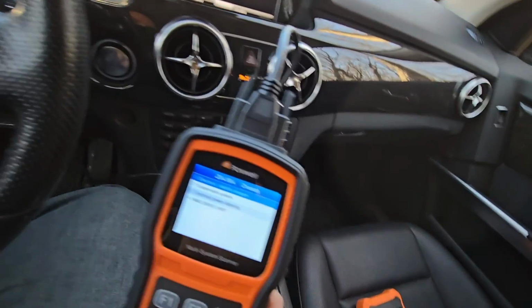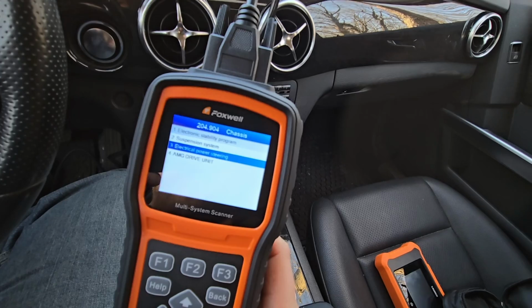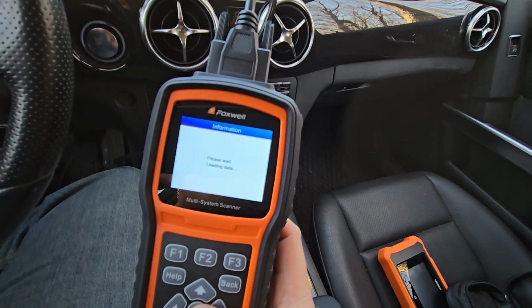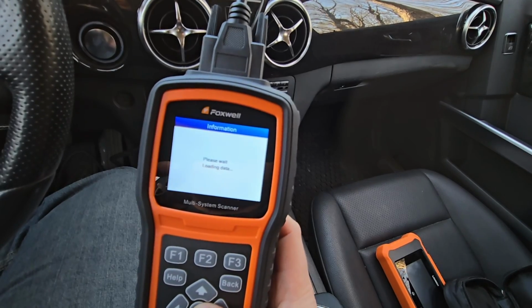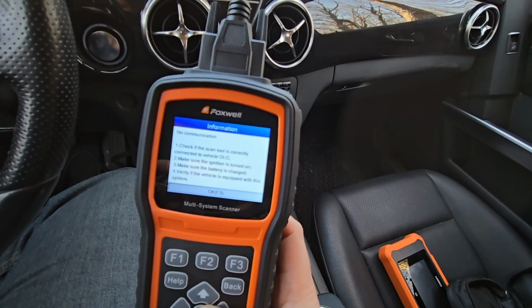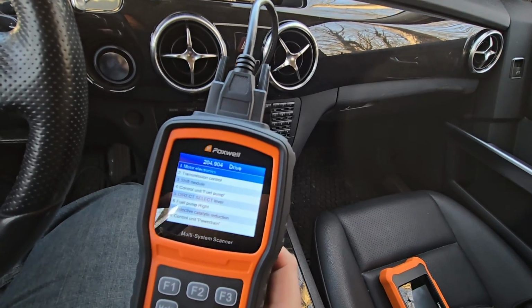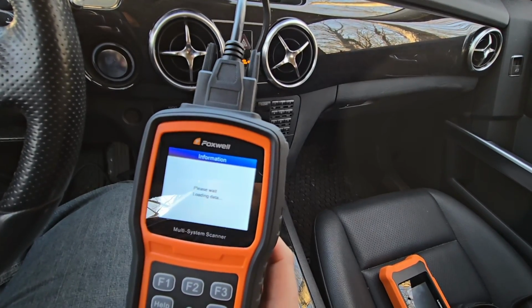So, like if I go into AMG drive unit, this is not an AMG, obviously. I don't think there are any GLKs that are, but it should just return here an error in connecting to the ECU. Yep, no communication. So that's normal. If you go into drive, we'll go in here and we'll click to motor electronics.